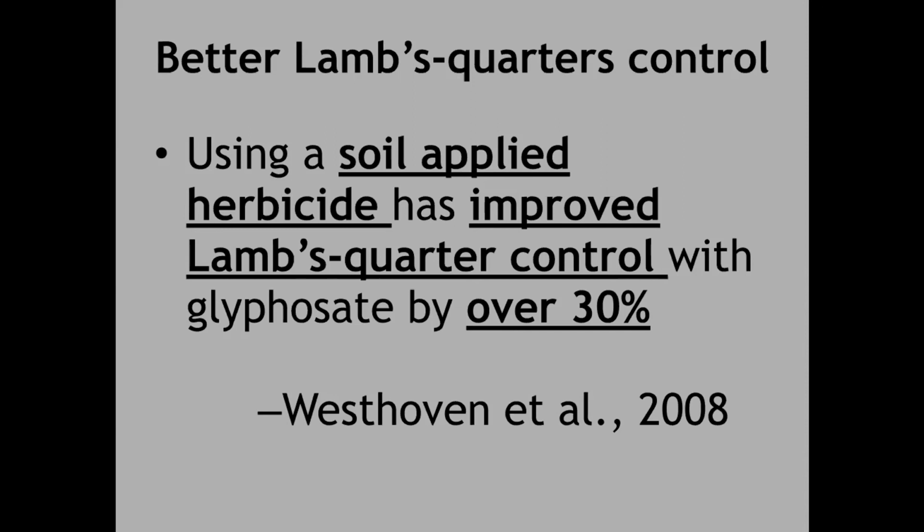One was done around 10 years ago in the US. Westhoven and his colleagues found that using a soil-applied herbicide in soybeans improved lamb's quarters control with glyphosate by over 30%. Again, the soil-applied herbicide takes away that early flush of lamb's quarters. The later emerging lamb's quarters consistently come up at the same time, and then you can target them at a reasonable stage, as opposed to when you don't include the soil-applied herbicide, you get a range of staging from very small to very large, and that's where you get inconsistency.